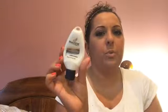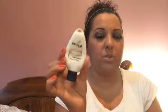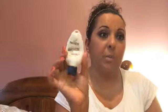Second last product, I finished a Pantene Pro-V conditioner in Moisture Renewal. This was a little travel size I've had hanging around in my beauty bin, and I don't know what it was, I just couldn't stand looking at it anymore. So I said, you know what? Let me put this in my to-use-up pile, and that way I can get rid of it faster. I don't have to look at it all the time.